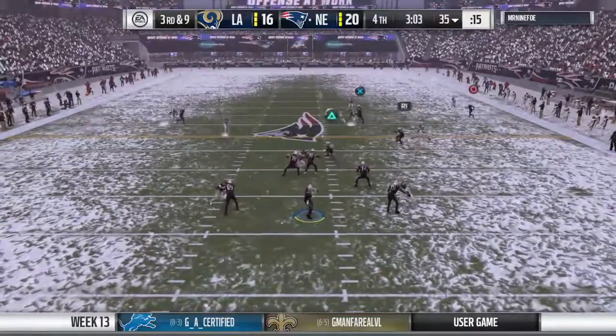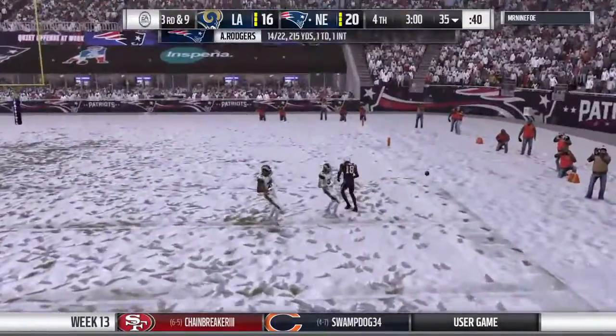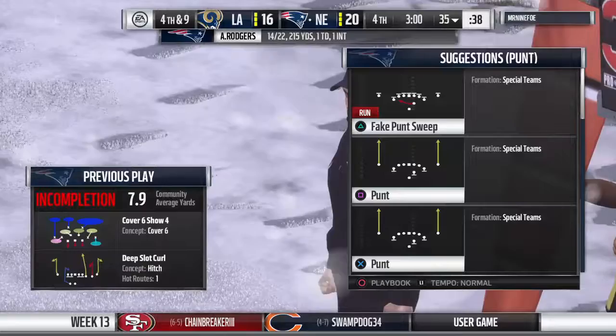Throwing is Rodgers on 3rd down. He's going to float this one deep right side. So they took a shot there on 3rd down, couldn't get it.